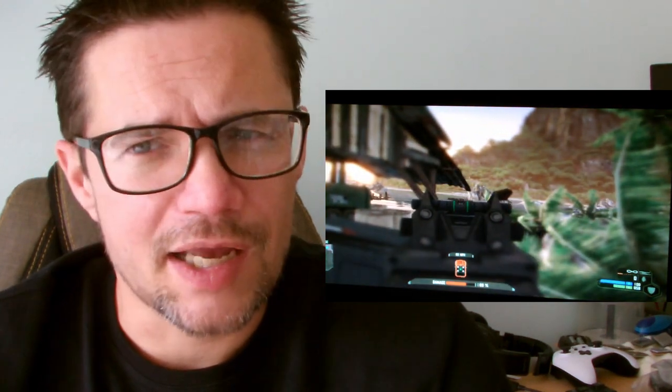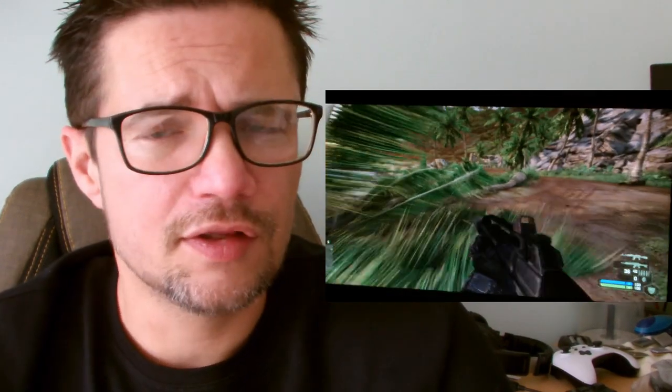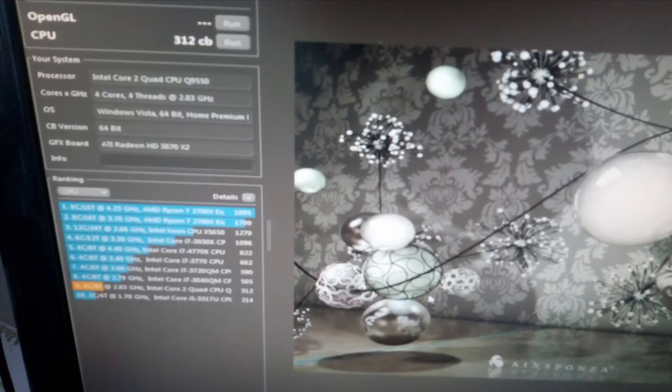We were getting around about 70 to 77 frames per second on high settings, and ultra high was about 54 to about 63. So we did get playable gameplay from it on high and ultra high, or very high or whatever it is in Crysis, and it was a pleasant experience. The Cinebench 2015 benchmark scored quite well considering.